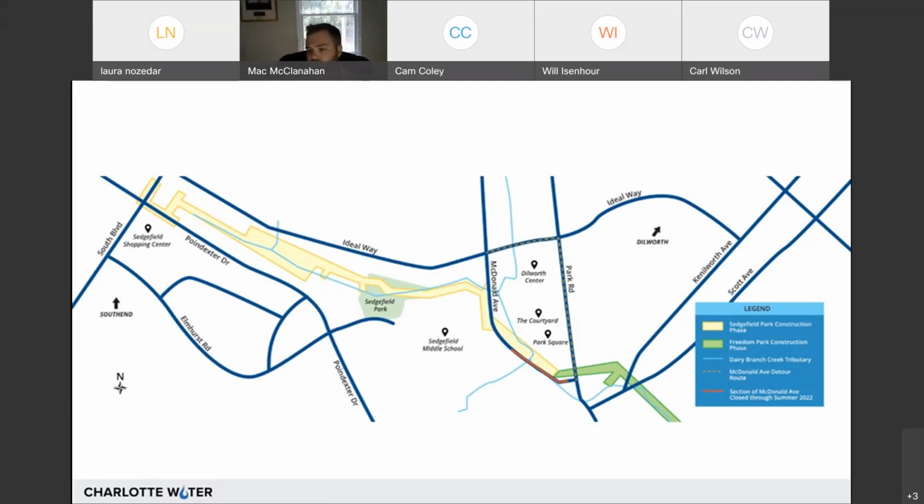And this is a very good slide so you can see the whole project area and what's going to be closed down and when, and how to get around it and maneuver around it.